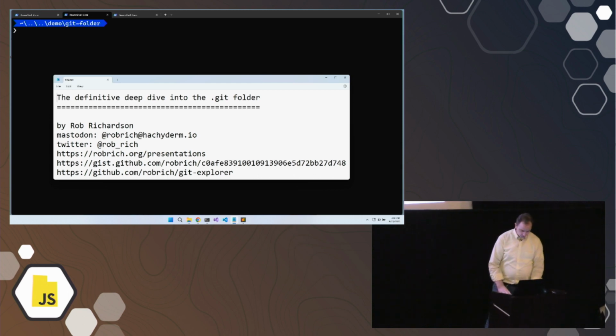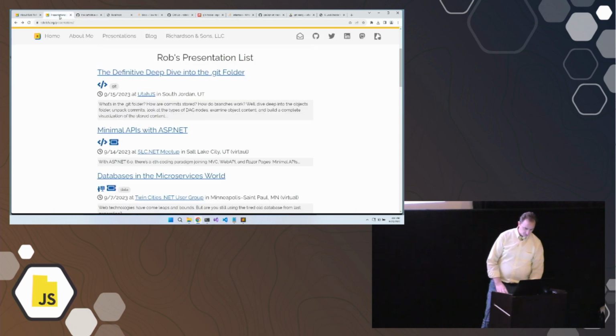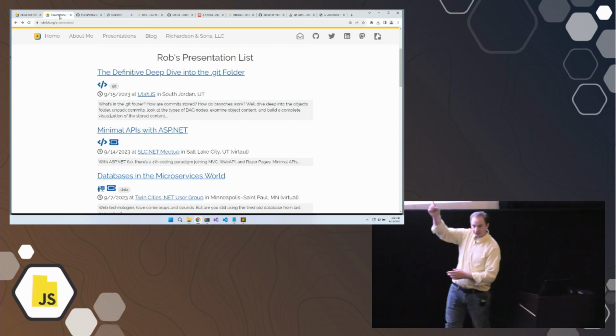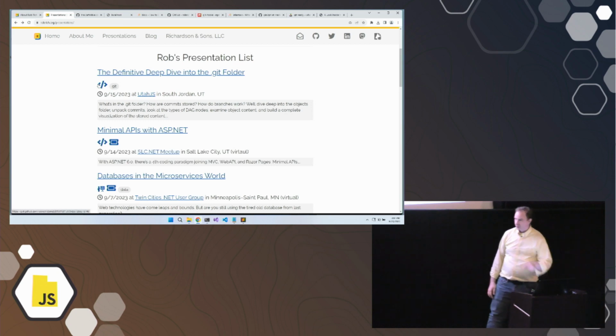The code for today, all the demos that we're going to look at, is on this GitHub gist, and that URL is heinously long. So let's head off to robrich.org. Click on presentations up here at the top, and here's the definitive deep dive into the .git folder. The content is online right now.